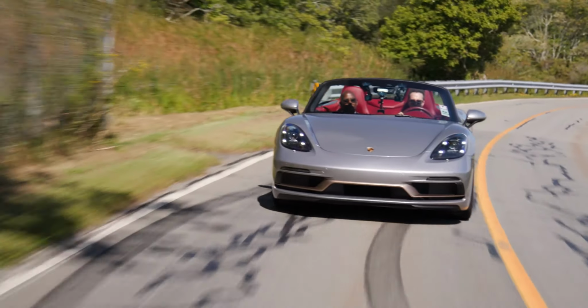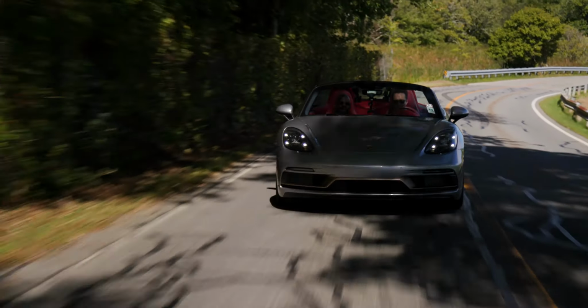Wow, it is very aggressive, and you don't want to worry about... What was I going to say? Shit, it's too... focus on driving. Blipping on the downshift.